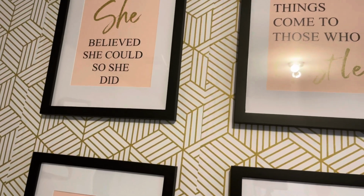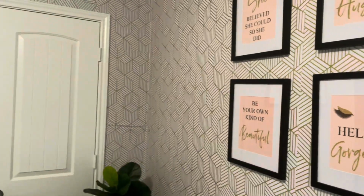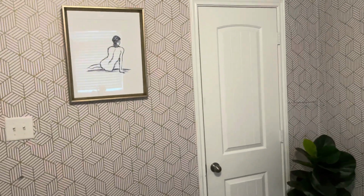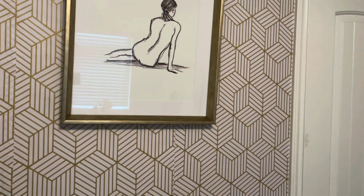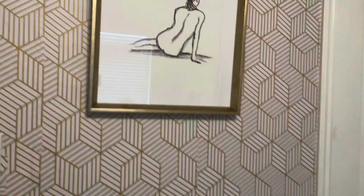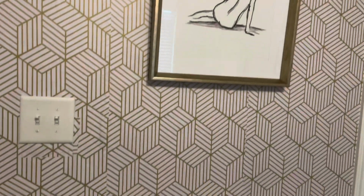She believed she could, so she did. Be your own kind of beautiful. Everybody is beautiful in their own way. No matter how you look, you are beautiful. Don't let nobody tell you otherwise. Okay? There's something unique about you. There's something that you have and nobody else can have. So everybody is beautiful in their own way. So I got this picture here.